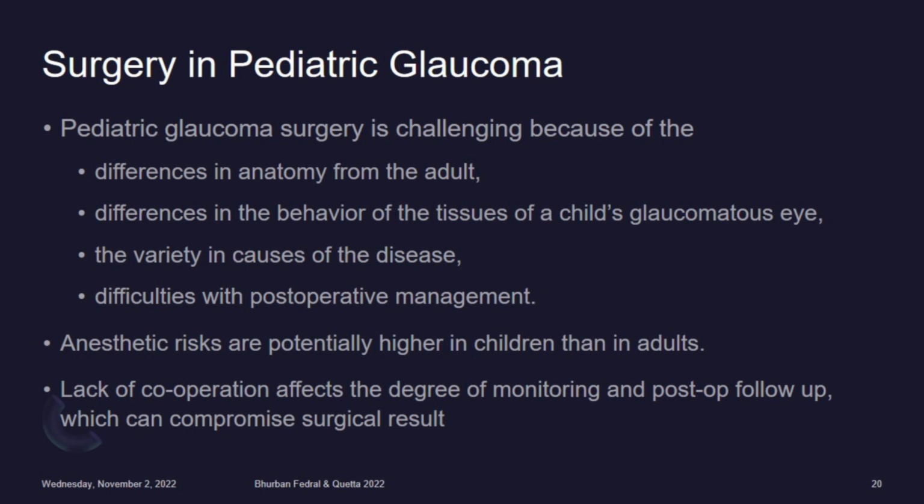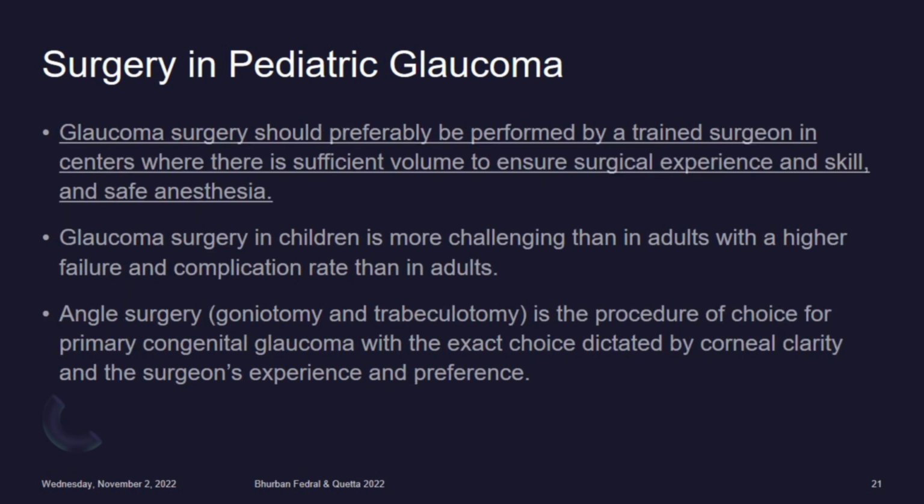A very important point: with any surgery, the first surgery is always the best time, and especially in children. In children, the first surgery performed should be perfect. Otherwise, subsequent surgeries become very difficult. And as I said earlier, surgery for glaucoma is difficult and is much more difficult for pediatric patients. And again, the number of patients is less, so every specialist may not be able to have good enough experience.